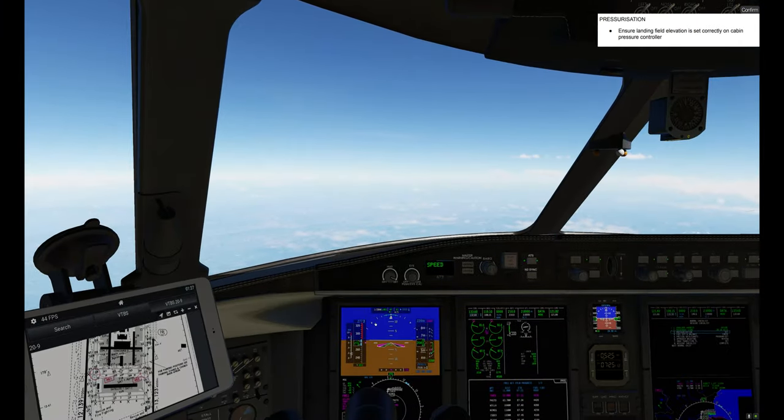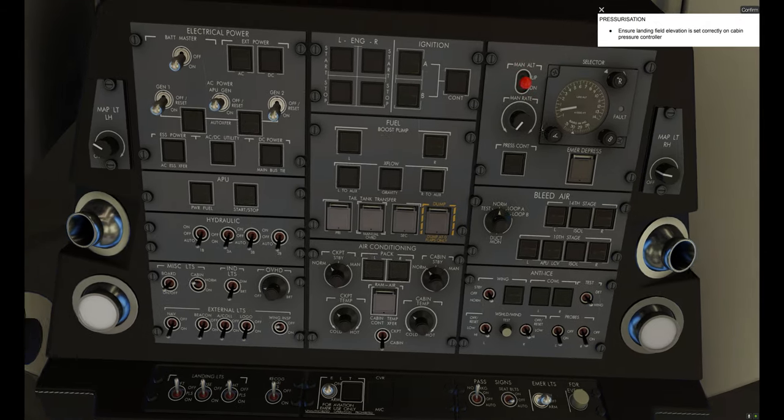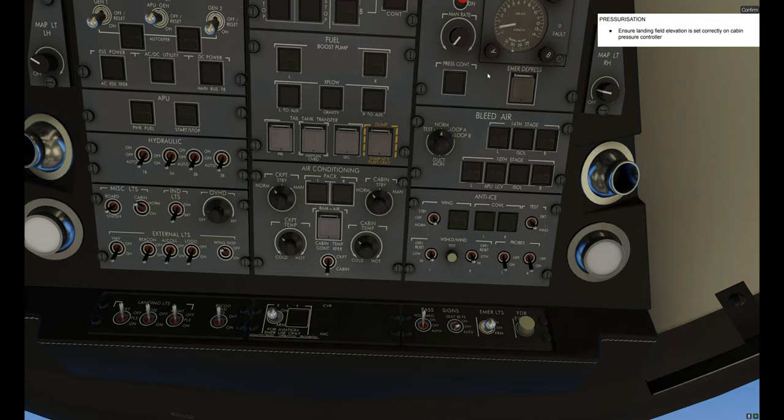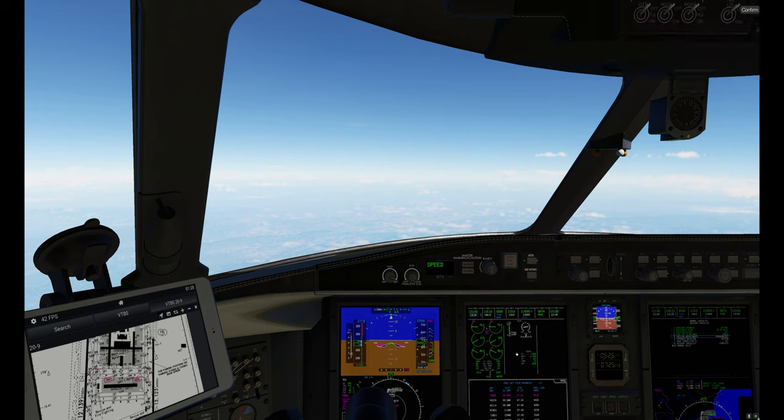Auto. Pressurization. So the rate is at a minimum here. Pressure control is automatic. This is all right. Landing elevation at zero, almost zero, so that's okay. Check. We're okay, we're perfectly balanced here, almost. We have 4,400 pounds remaining. Check. FMS, landing data, charts.